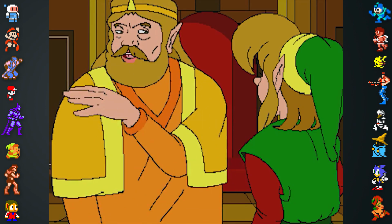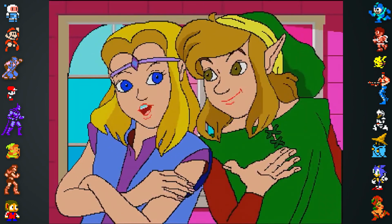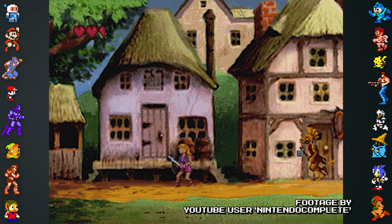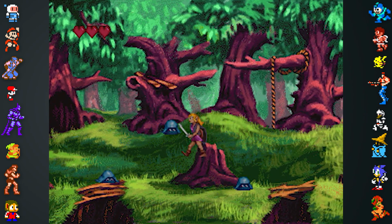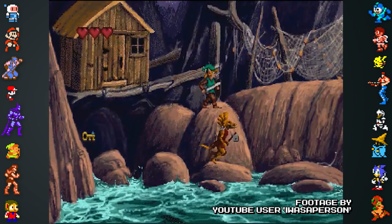Speaking of voice work, both Zelda: The Wand of Gamelon and Link: The Faces of Evil for the Philips CD-i have unused audio warnings. The protagonists of both games will warn the player that the game disc might be dirty, and recommend cleaning it before continuing.